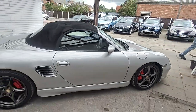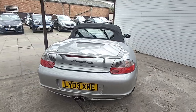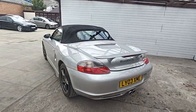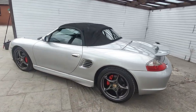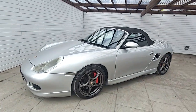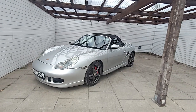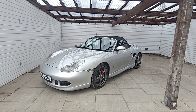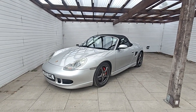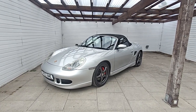So guys, that's a lovely little Boxster S. If you want to give us a call, pop down, have a little look at it and see what you think. But it's only going one way in value really, this. It's just that sort of age now where they start to appreciate. It is the manual, so it is the one to have. But it's a very clean car, so if you need anything else, give us a shout. We take part-ex as well, but I wouldn't hang around too long because it is a nice thing, this.